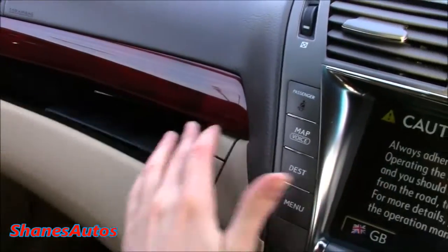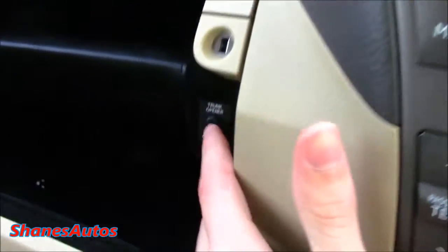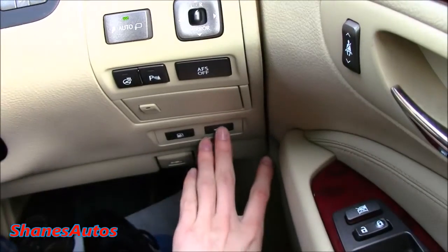So there is actually one more feature regarding the boot I'd like to show you guys. It's actually located in the glove box, which by the way is nicely padded. It's very roomy. This little button here is labeled as a trunk opener. The button is pushed in. I'll just show you what happens. If I press the electronic boot release down here, as you can see, the boot opens itself.